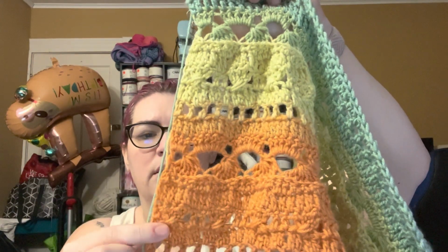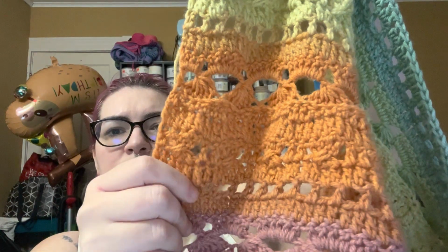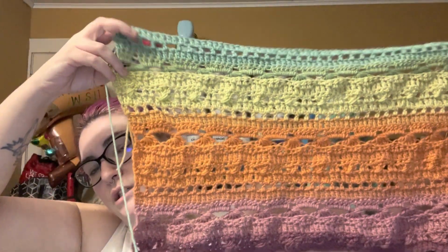And I know a lot of people were having trouble with this stitch right here. Again, I do have more detailed instructions on my Facebook group on how to do it. And Shannon also has a video tutorial on her YouTube channel on how to do it as well. If you want to join in and you're unsure about it, definitely check that out. But here is what I got so far.